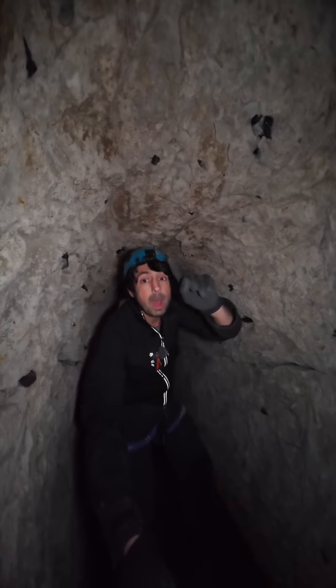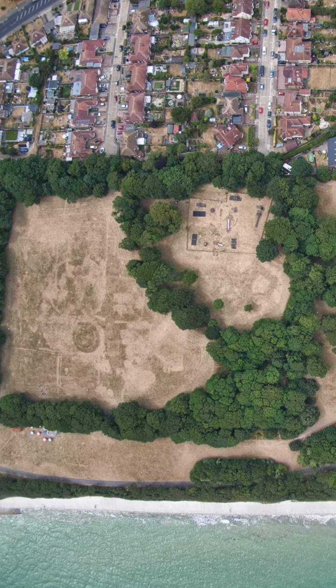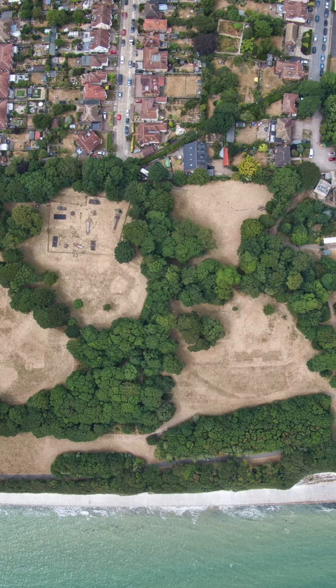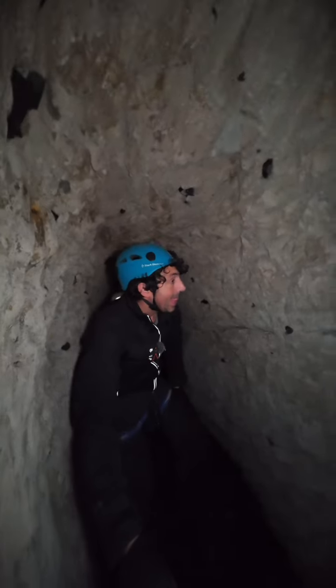So a lot of them were repurposed, a lot of them were smugglers' tunnels, and a lot of them were for rich people. Now, above here is King George Park, and I've got this drone footage I took during a dry spell, and you can see where all the buildings used to be. There used to be a really grand building up there, and they would have had tunnels and steps down to their boats on the beach as well.